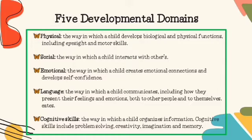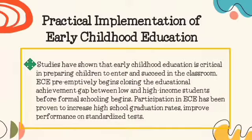And the last one is cognitive skills, the way in which a child organizes information. Cognitive skills include problem solving, creativity, imagination, and memory. They embody the way children make sense of the world. Piaget believed that children exhibit prominent differences in their thoughts as they move through the stages of cognitive development, which are the sensorimotor period, the pre-operational period, and the operational period.